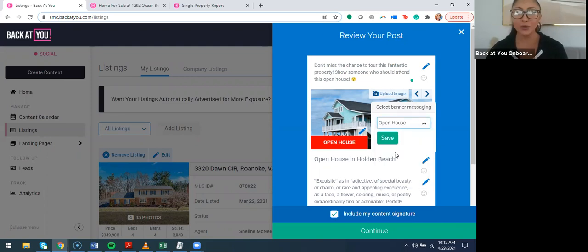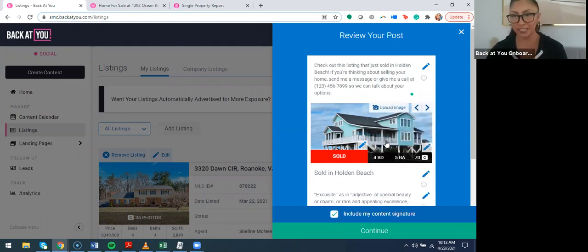But really easy to create listing posts to promote your listings. You can see as I'm changing this banner messaging, we add verbiage at the top. This is because we know how difficult it can be to figure out what you want to write on a post. So we try to help you out with your content as much as we can by giving you verbiage to post on your listing post. But of course, anything with a pencil means you can edit it because you have full customization capabilities for your posts here.